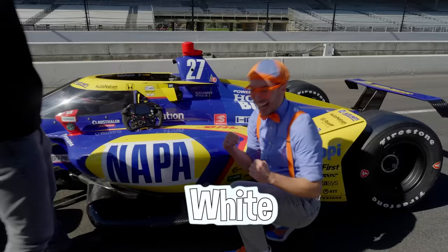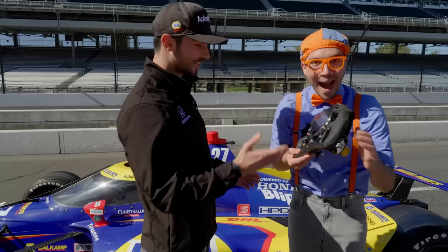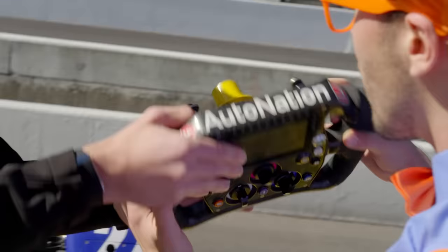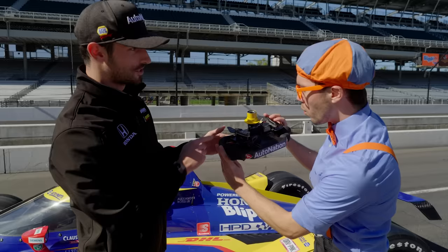Let me show you one of my favorite things, Blippi. So this is the steering wheel. Do you want to hold it? Yeah. Okay, so it kind of looks like a video game. It's very different than your mom and dad's car steering wheel. It's got a lot of buttons. It's got a screen that gives you a lot of information about the engine, how fast you're going. On the back, you have the shifters. So that's to go up, that's to go down. And this is the clutch. So very, very complicated, very, very cool.